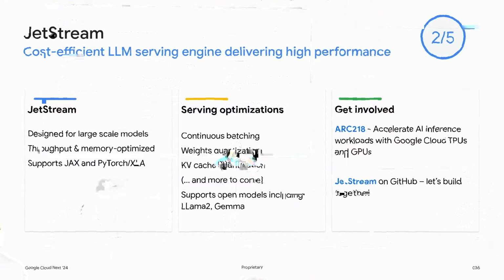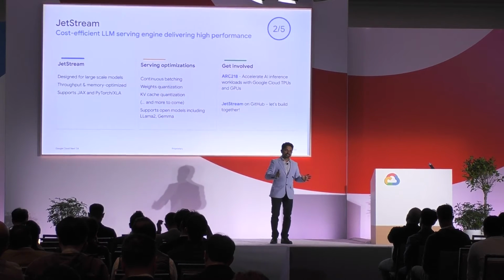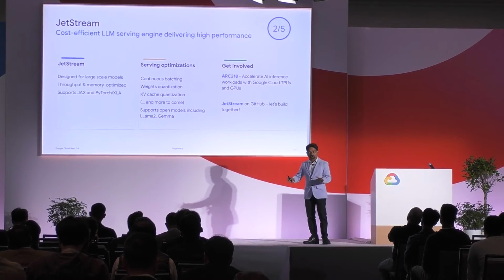But now we've streamlined everything and combined all of this into a project we call Jetstream. It's designed for large-scale model inference. It's a throughput and memory-optimized inference engine for LLMs, and it supports models from both JAX and PyTorch. And several of the serving optimizations I was talking about earlier, including continuous batching, weight quantization, KV cache quantization, etc., are available already on Jetstream. And it already supports some open models, including Llama 2, as well as our open model from Google, Gemma. There is a session, if you want to learn more, later at Next. And of course, Jetstream is available on GitHub. Let's build it together.